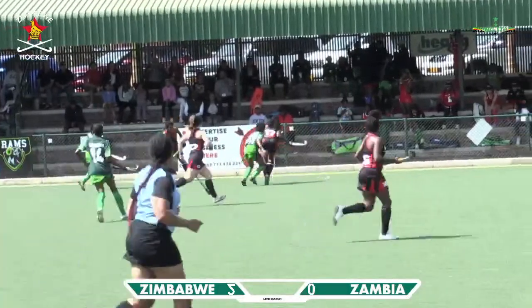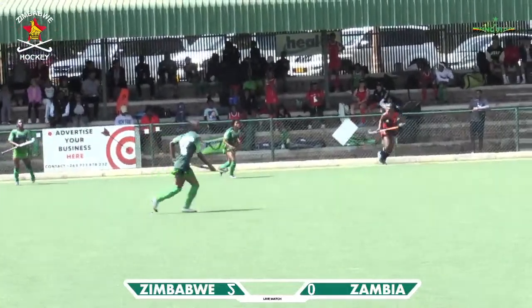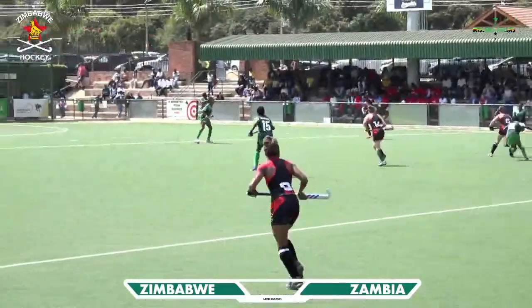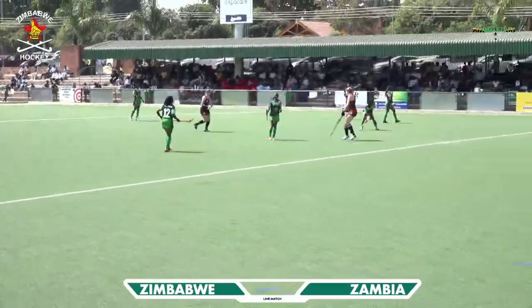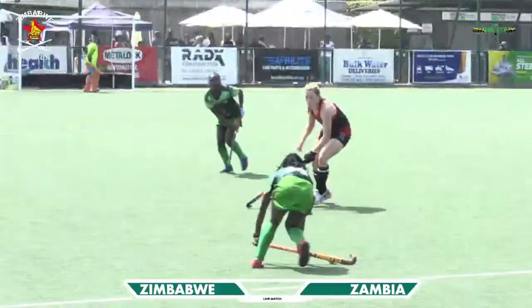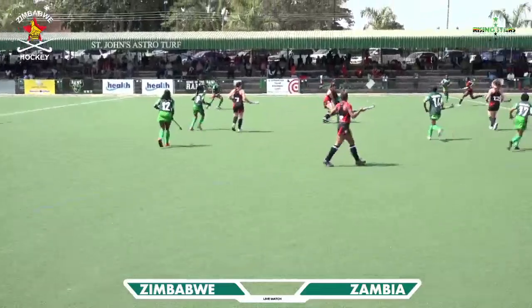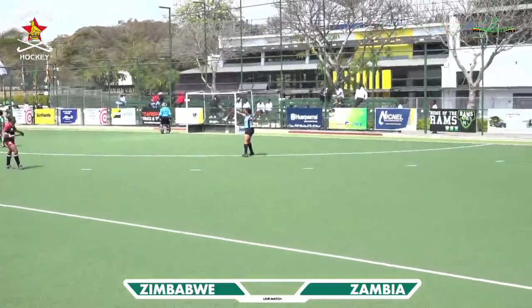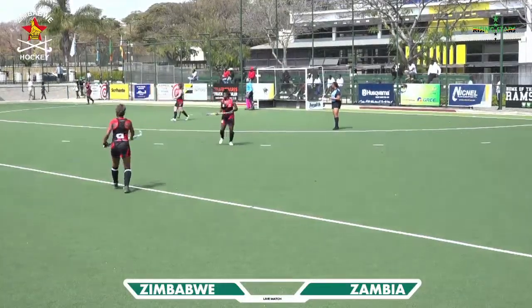It's looking like very good tackle by the Zambian. They're putting a bit of pressure back on our center back. Great ball down the middle. Unlucky there with the obstruction there. Zambians have the ball. Try to pass down the middle. Great tackle by the Zimbabwe. Zambians still have the ball. It's a 16 for Zimbabwe. Score is 2-0 after 5 minutes of hockey.